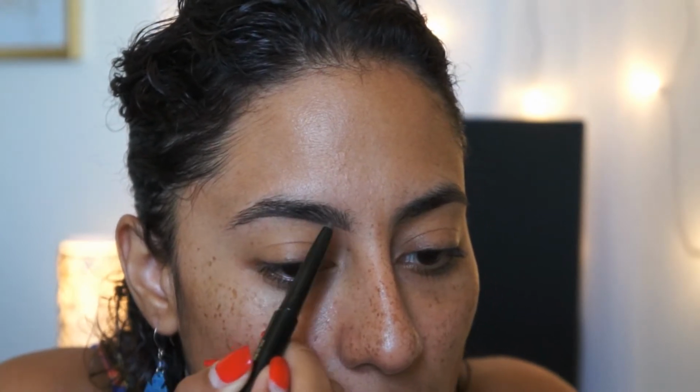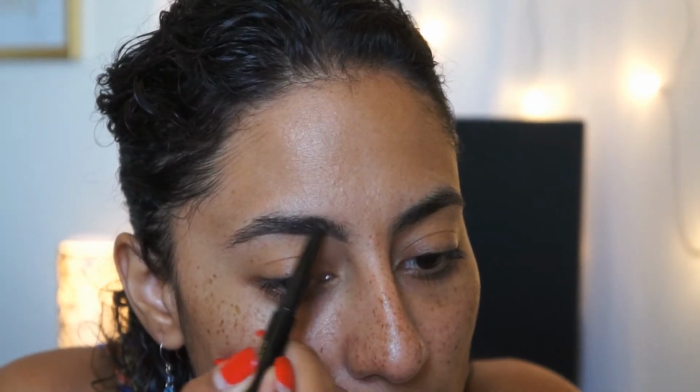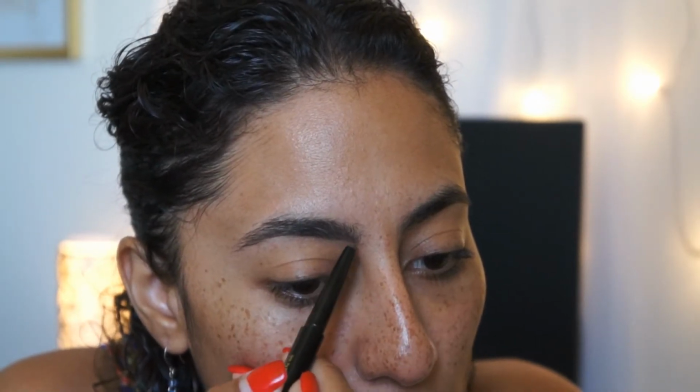And I'm just basically taking the pencil and then slowly doing it upwards as if I'm painting and doing hair-like motions to try to get it to look as natural as possible. And then with the other side, I'm basically just blending that in so it doesn't look as harsh.